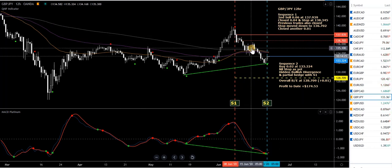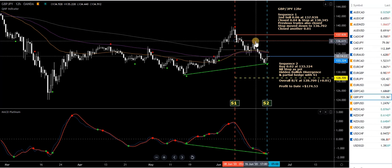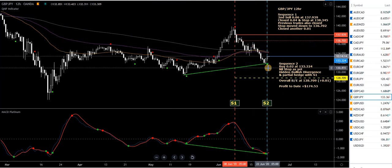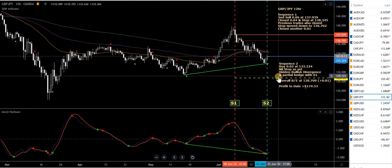Closed another 0.01. That gave me $61.63, which has been added to the total. Left my stop where it is, no dramas. So it gives me a partial hedge on this new buy. So a new buy was taken.